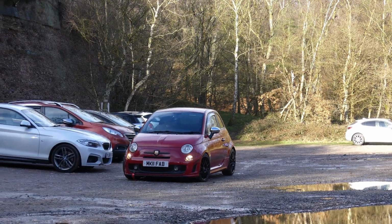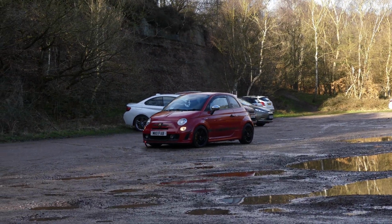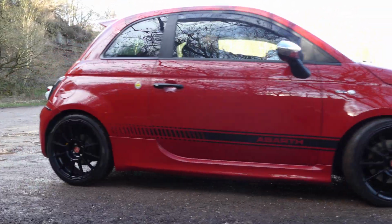Obviously it's dropped by normal standards, isn't it? What have you dropped it on? I think it's 20 on the front, 30 on the back. Not too sure. It's quite low, really. And what coilovers have you got on it? Coney's, off eBay. Straight eBay special. Yeah, everyone's doing an eBay special.